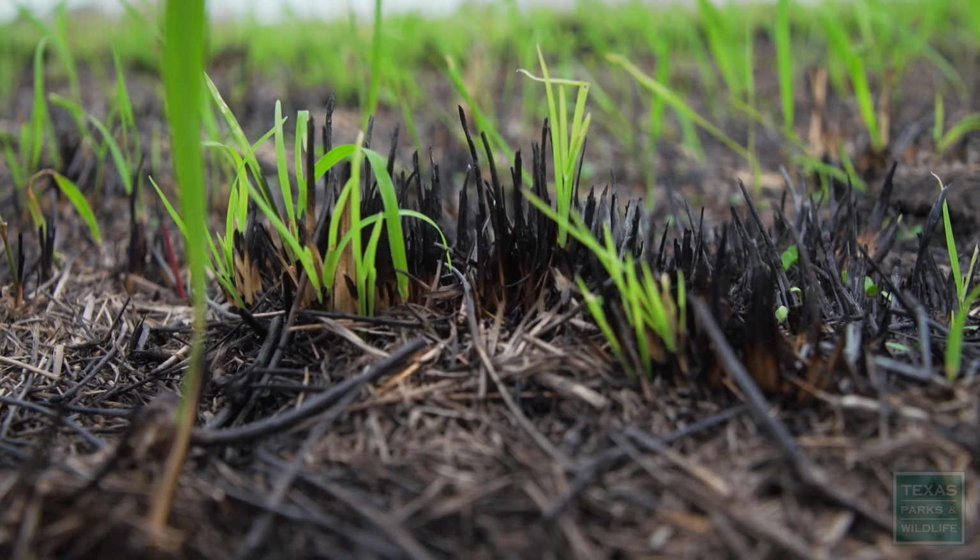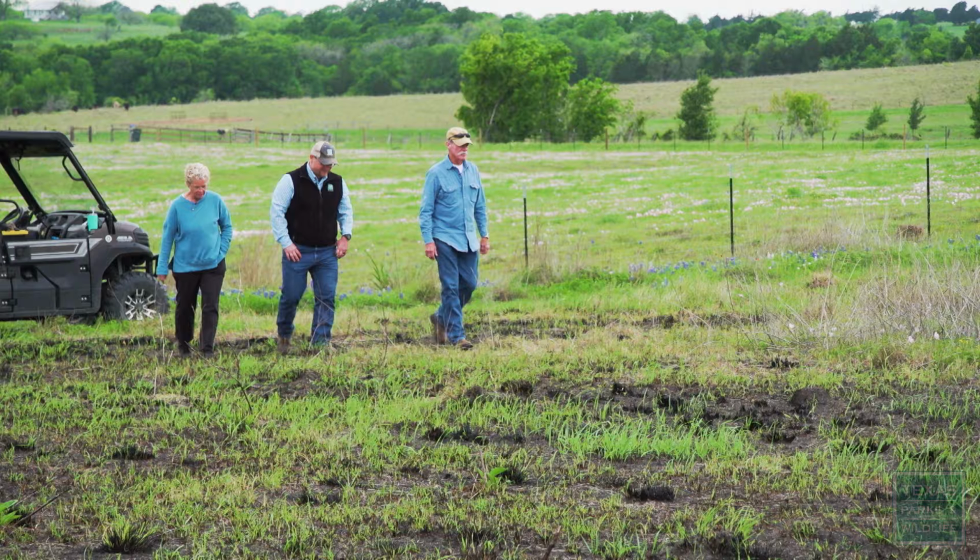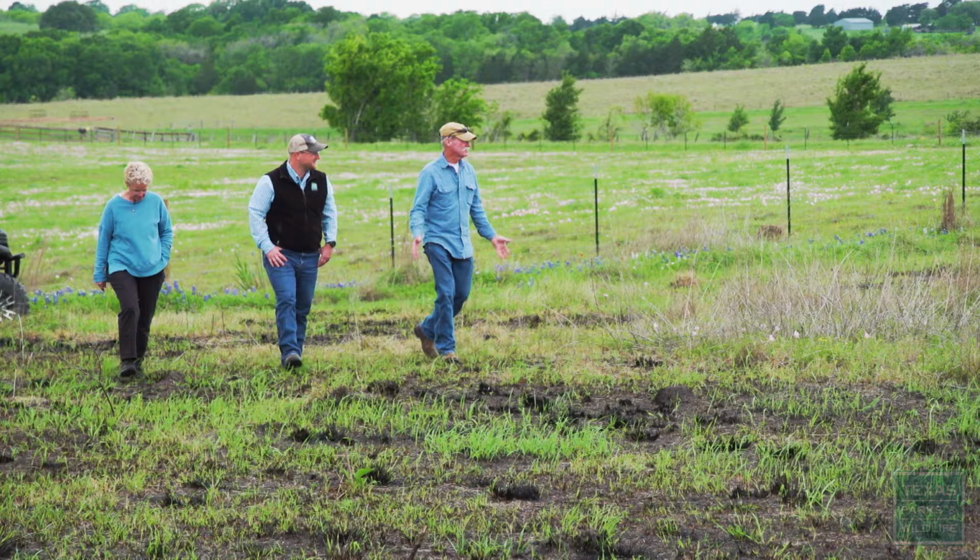Been about 2 weeks since the burn? Yeah, it was 2 weeks ago Sunday. It had a lot of green in it. I didn't think it would burn very well, but I think it did really well.